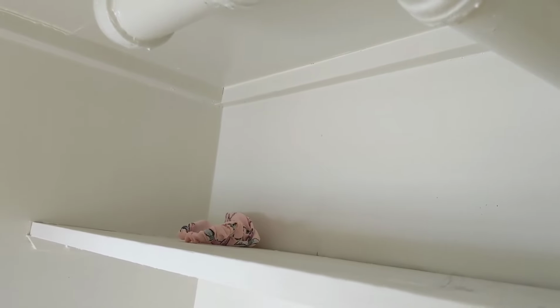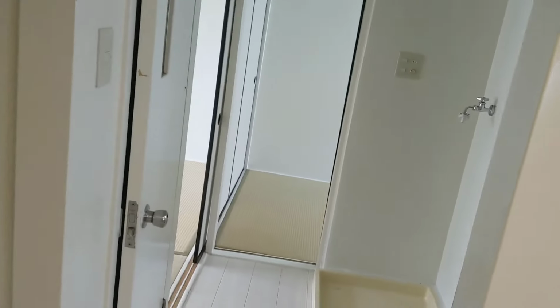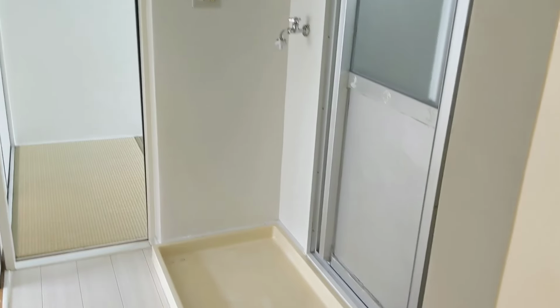Anything else that got left up there? Nope, nope, nope. Good. And then this shelf up here is where I kept a lot of cleaning products, and there is a cloth up there. That's okay. This is where the washing machine went. The washing machine was right next to where the toilet was. So that room to the left is the toilet, and then to the right, this is where my washing machine went.